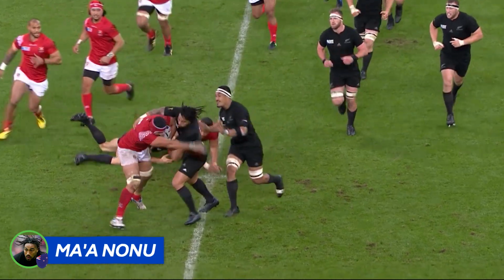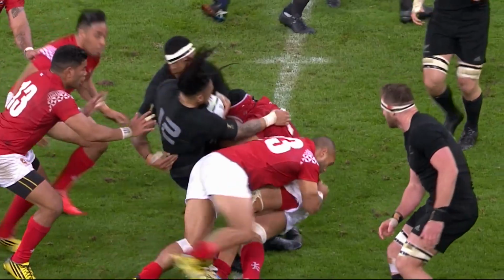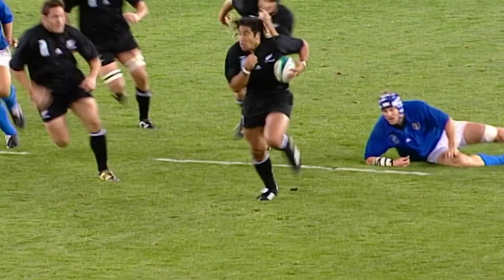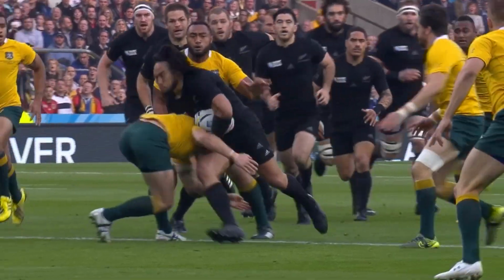Sonny Bill Williams came up, and then Nonu as well, he came up, and look at the power and the strength, ripping the ball clear. Let's look at this again, and this is a wonderful sight to see. This is Umaga reincarnated.